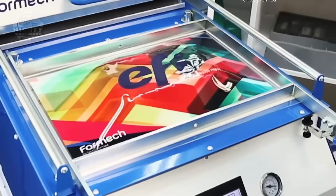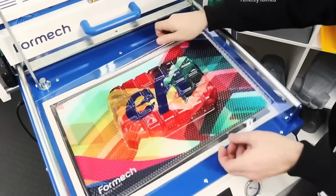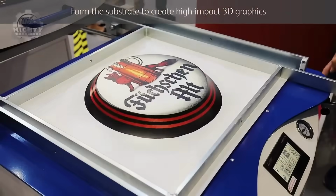Formech stands out for providing budget-friendly and adaptable vacuum forming solutions, ensuring suitability for a wide range of projects and unique requirements.